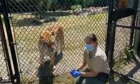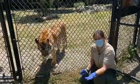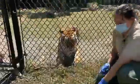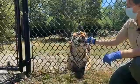And there are 8 subspecies of tigers, so we're not really sure what she could be mixed with. 3 of those are said to be extinct, so that's one of the things that International Tiger Day is trying to put out there. The threats to tigers, which include human encroachment, farming, mining, building of quarries.